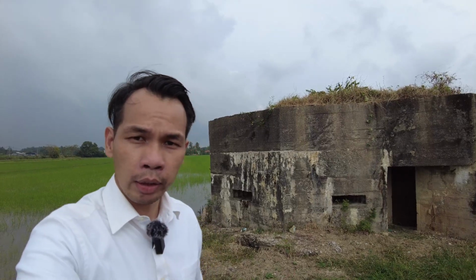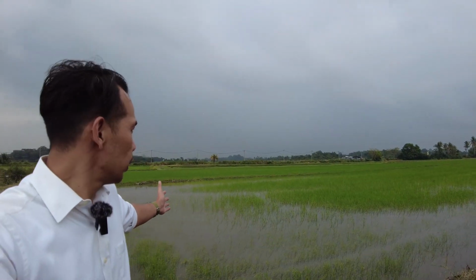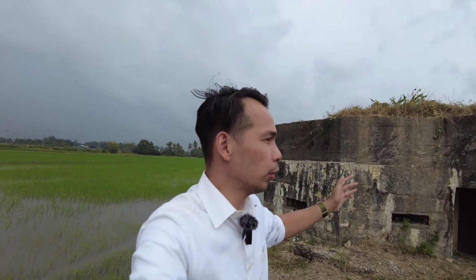Behind me is one of the last few surviving British pillboxes that was built to guard Jitra from the Japanese invasion. It's in the middle of the paddy field. The Jitra road is further up there. The whole fortification line was, I believe, about 14 miles across, and it was built to cover a wide expanse of land, and it was never enough. There was not enough time, not enough manpower, not enough resources to properly defend the Jitra line.